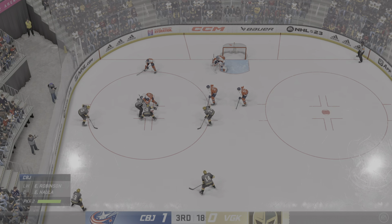Columbus has it in their own end. Soucy's stick handling in his own zone. Gets it out of his own end. The Golden Knights gain possession. Working the puck deep inside their own end. On the attack along the boards. And not much on that one. And they manage to clear it.